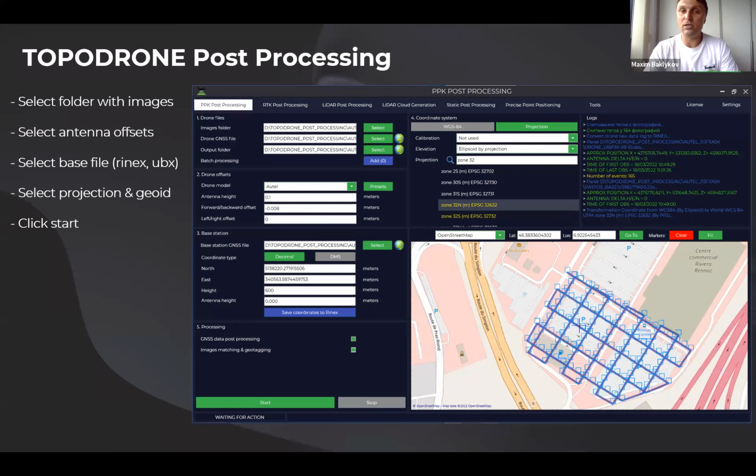So how to process data in our TOPODRONE post-processing software? First of all, you should select the folder with images from one flight. After that, you need to select raw GNSS data, its UBX file, and you need to select the type of drone offset. We have predefined offsets for all kinds of drones. And you need to add the RINEX file from the base station. And be careful, you need to check the coordinates of the base station as well to process data. And after that, you run data processing.